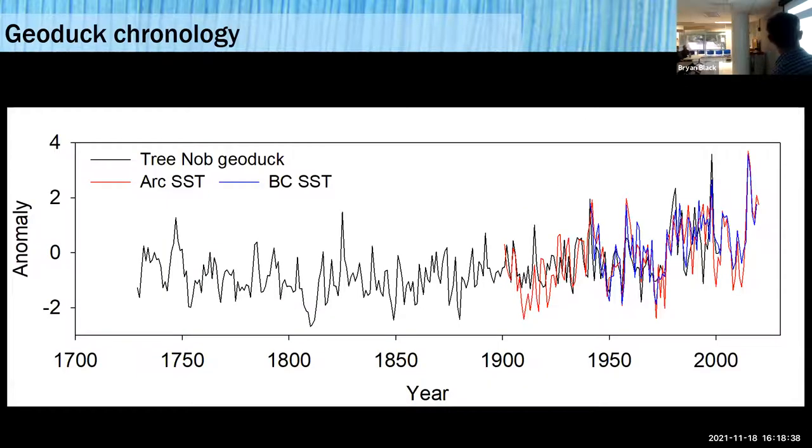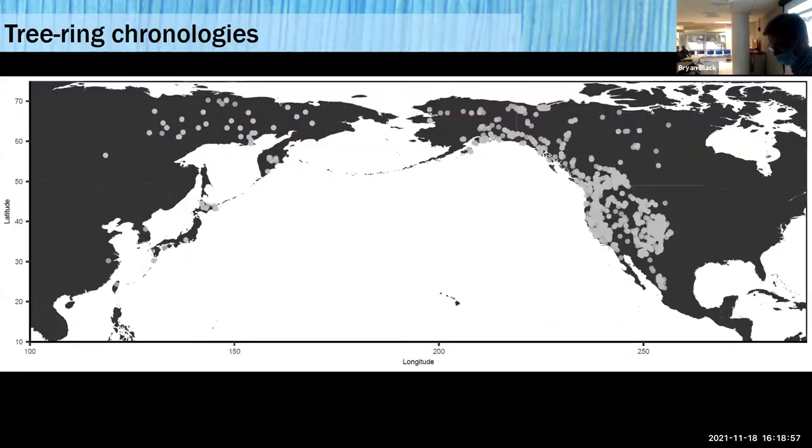And this is what the arc pattern in red looks like relative to the gooey duck. So a reasonable fit there. It's a bit longer, goes back to about 1900, is somewhat questionable before 1920, but has a good fit to the gooey duck. So it provides one context. And then I think we can bring the trees back in as well.